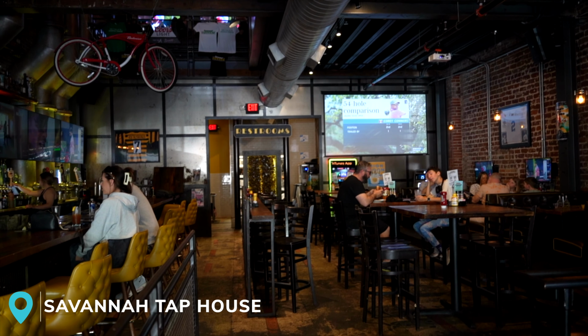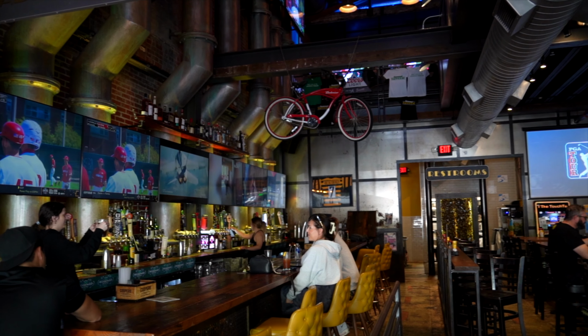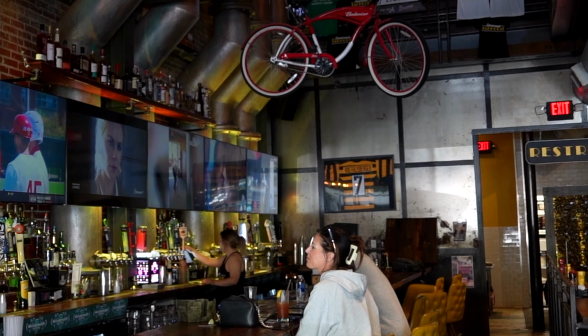If you're looking for a one-of-a-kind sports bar in a great location, this spot's great. So we're at the Savannah Taphouse. It's a converted movie theater they've turned into a bar here, and I think it's Pittsburgh themed on the inside. We saw a couple Pittsburgh Steelers memorabilia in there, so always great to see some Pittsburgh love on the road.